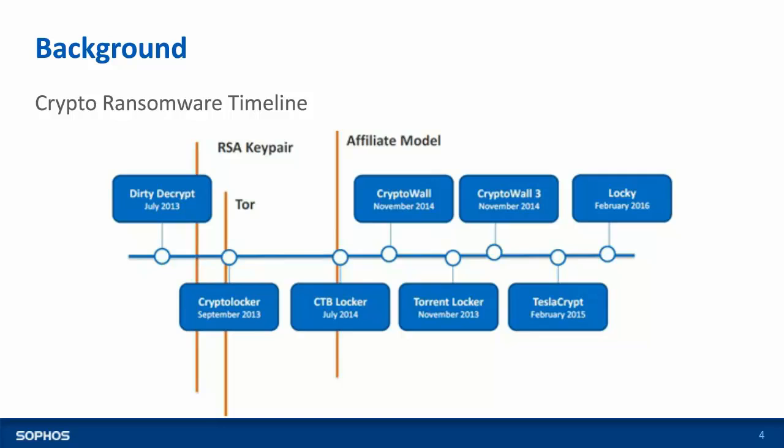And then you've got several other ones. CryptoWall is well known, TorrentLocker, TeslaCrypt, Locky. TeslaCrypt was huge for all of last year, basically.